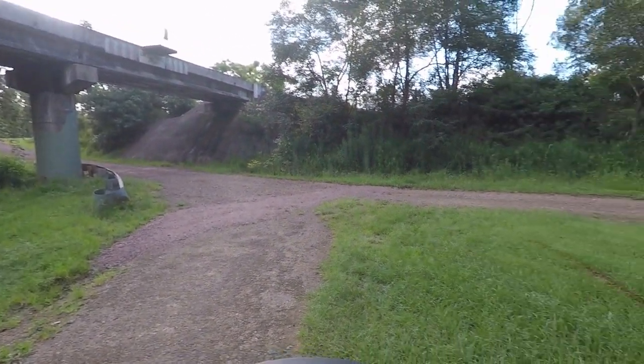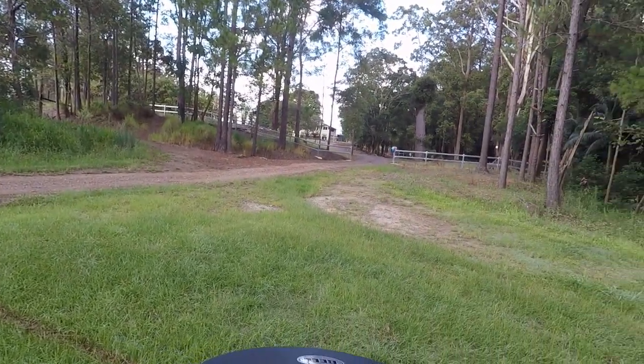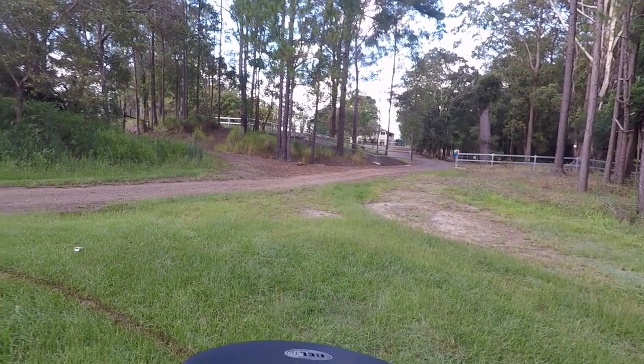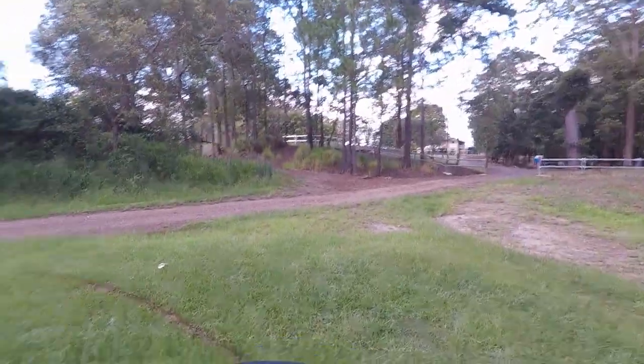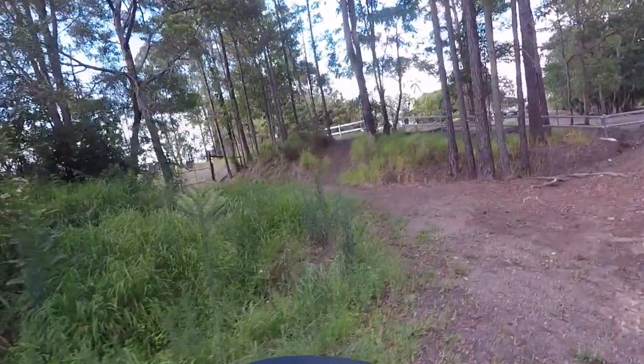Steve Irwin Way, so I'm not going to go that way today. We're going to go over here. You can see this steel gate's open. That's an entry to a private property. What I'm going to do though is I'm going to go on this side of it. Oh, lots of puddles.